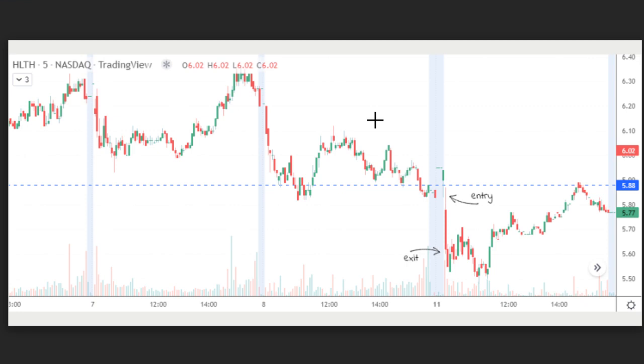Next stock, ticker HLTH. It was on my short list below the level 5.88. Price opened with a gap down, but made this attempt to close the gap, and that was a perfect situation for a safe short entry point with a small stop loss. After that, the first 5-minute candles closed 20 cents below my entry point, and that was enough to exit my short position with profits.